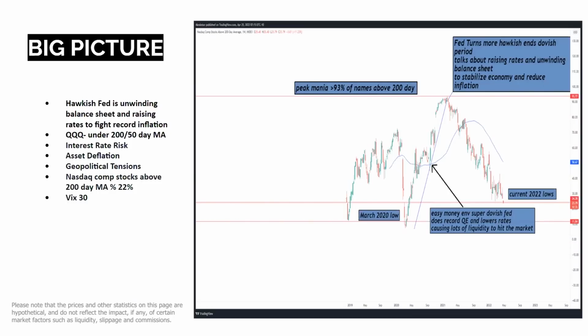Big picture, we have a hawkish Fed that is unwinding its balance sheet and raising rates to fight record inflation. The QQQ index is under its 250-day moving average. We have interest rate risk. We have asset deflation. We have geopolitical tensions in Europe with Russia and Ukraine. And at this time, the NASDAQ comp stocks above their 200-day moving average was at 22%, which to me is very low. And the VIX was elevated at 30.